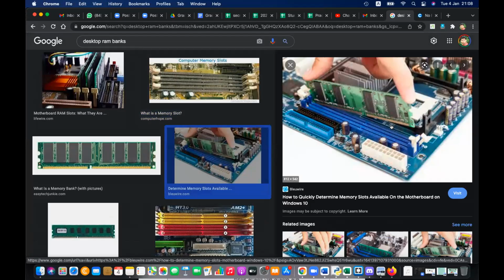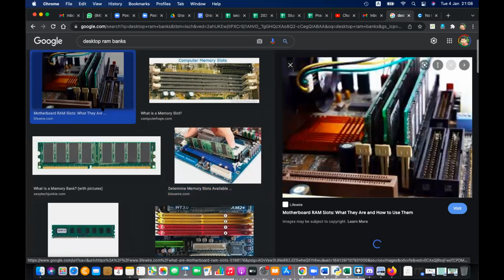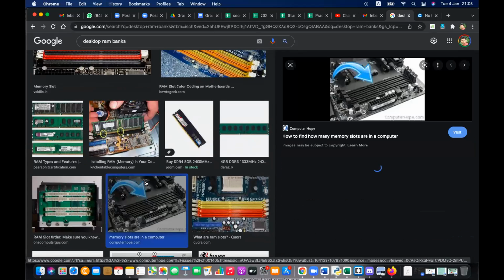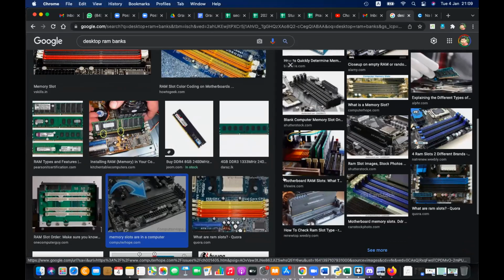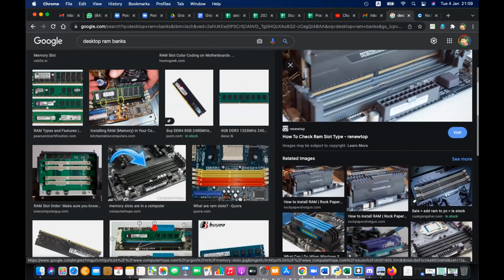Can you see the image? This has 3 RAM slots. So this has how many RAM slots? 4 slots. 4 RAM slots. Okay. This has how many RAM slots? 3 slots. Right. Okay. So what about this motherboard? How many RAM slots? 2 slots. 3. 4 slots. 4. And what about this one? 4 slots. 3, right? 3. Yeah. No, 4. 4. 1, 2, 3, 4. It's barely visible.